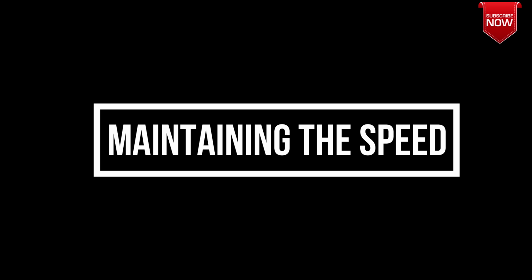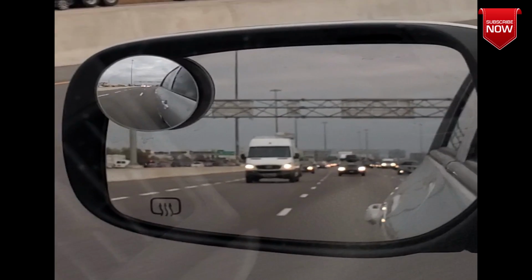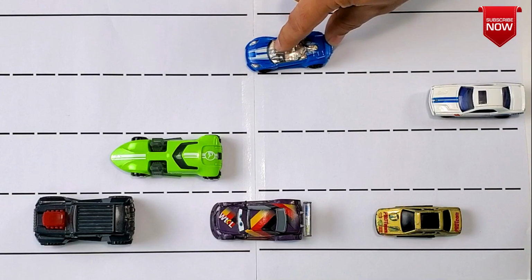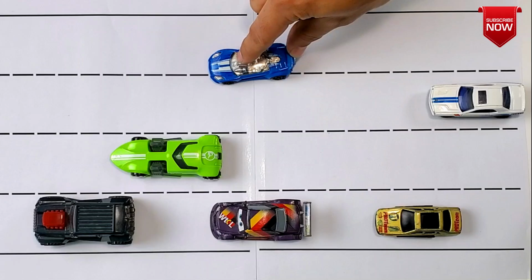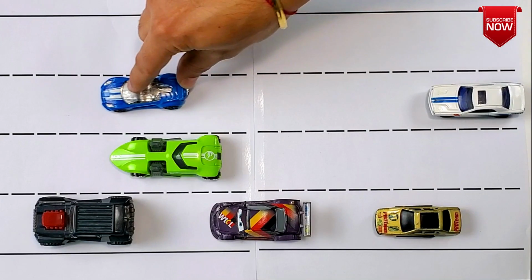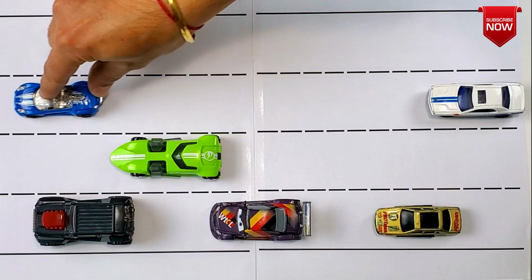So when do you need to maintain the speed? I would say most of the times. This is the most ideal and safe way of changing lanes. When you know that the car in the side view mirror is far, there's no car in the blind spot, and there's no car in front of you, then it is best to keep your speed constant and switch lanes. Just keep a light foot on the gas pedal and switch lanes.